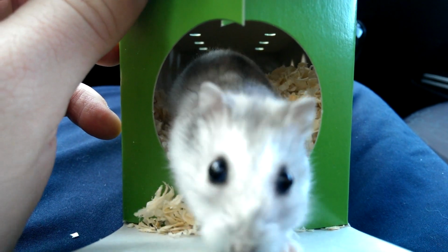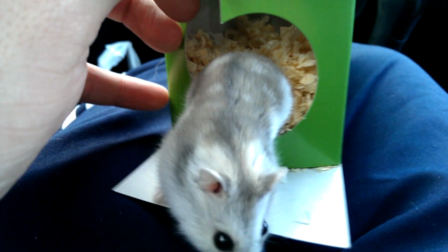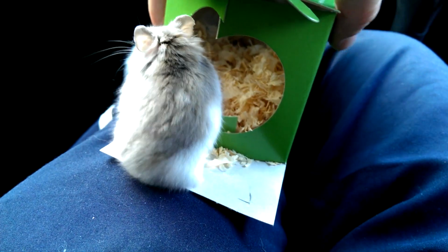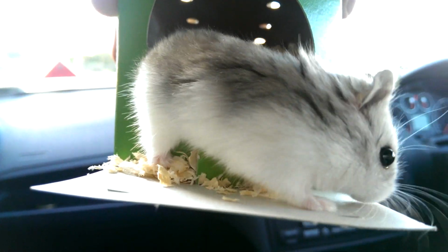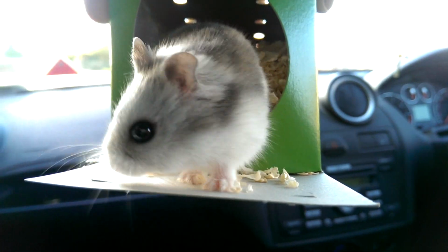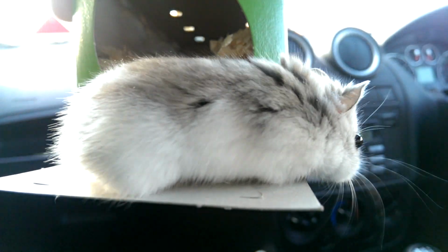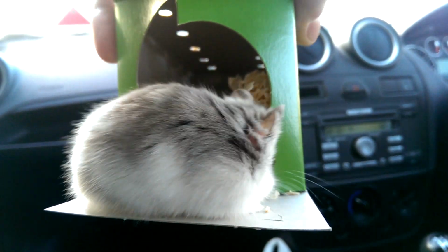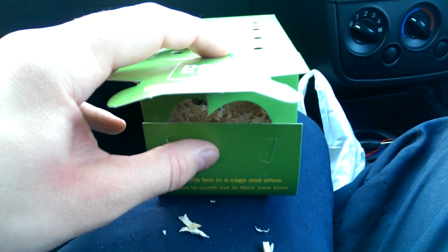Thinking of names for her, but we're just going to take her home first. Let's get you back in. Do you want to say hello to them first? Say hello to the world. She's only 12 weeks old. Oh, no, she's gone. So she's only 12 weeks. We're going to take her home and then put her in a new cage. Bye.